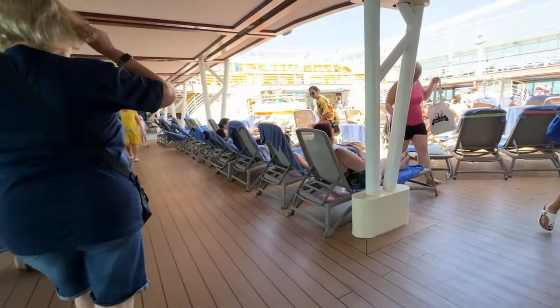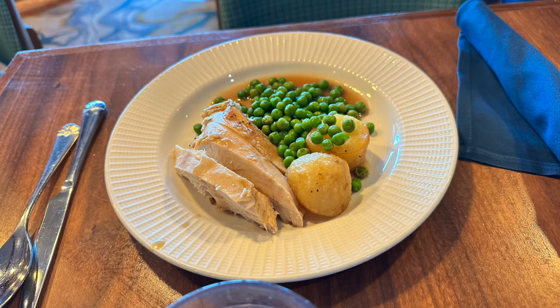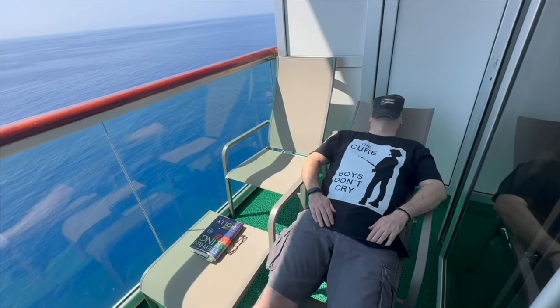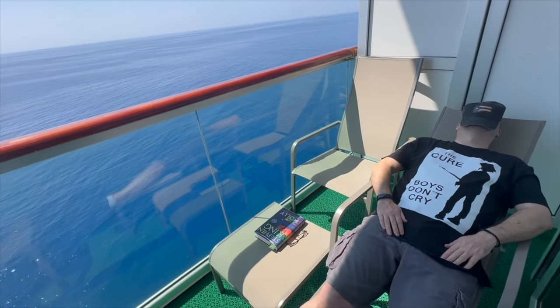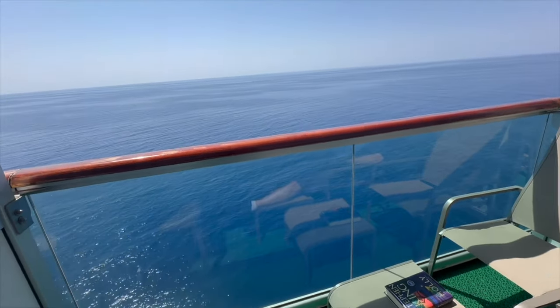The ship felt busy on this day and every inch of deck space appeared to be taken, but we grabbed a spot in the buffet and enjoyed a chicken dinner, which was very tasty. Opting for more peace and quiet, we returned to our balcony and enjoyed a brew and got stuck back into our books. The sun came around and the good food, reading and sunshine soon brought on the zeds, well, for Si anyway, whereas I was desperate to try out my new bottle of aftersun.